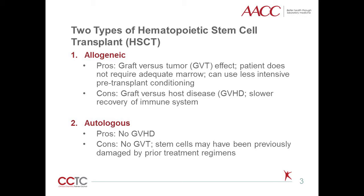Autologous stem cell transplants do not have a risk for graft versus host disease, but also have no graft versus tumor effect. And there is a risk of the stem cell product possibly being contaminated with tumor cells. Disease type, patient factors, and the presence of a related donor influence the type of HSCT used.